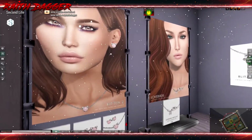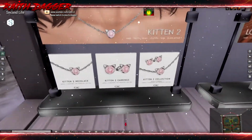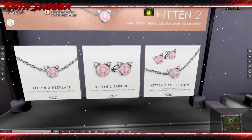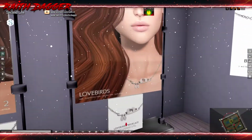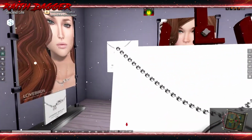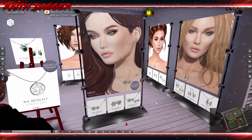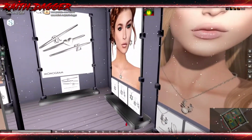Oh, we got more jewelry. Oh, look at a little kitten necklace and earrings. Oh my gosh, $4.95. I love cats. I'm definitely a cat person. Oh, look at lovebirds. That's cute, but that's a little too cutesy. We got some snowflakes. That's nice, but you can only, that's kind of seasonal.